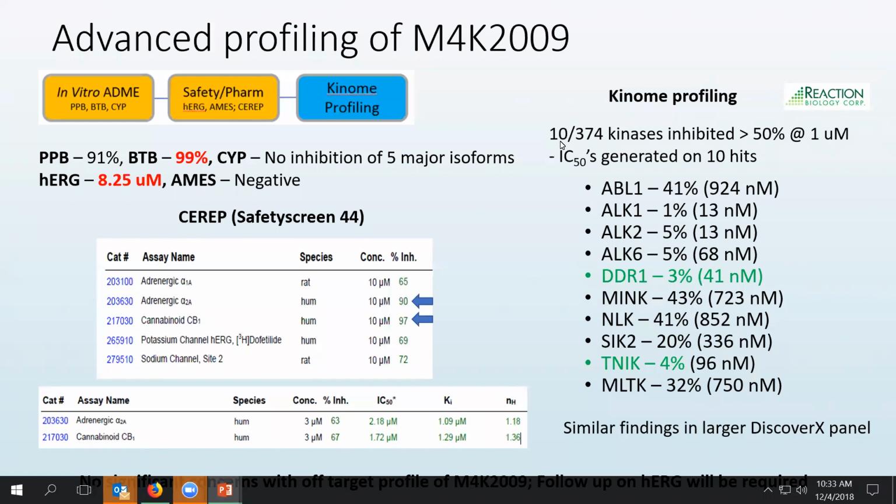We also looked at the kinome profiling at RBC. We hit 10 of 374 kinases, more than 50% at 1 micromolar. We generated IC50s against those, so the percent inhibition, or the percent activity remaining, is shown here, and in brackets are the IC50s that we were able to obtain against these kinases. So, ALK2, ALK1, and ALK6 are the ones that we knew we hit anyway, and those are 3 out of the 10.